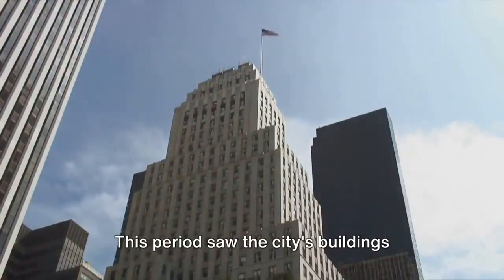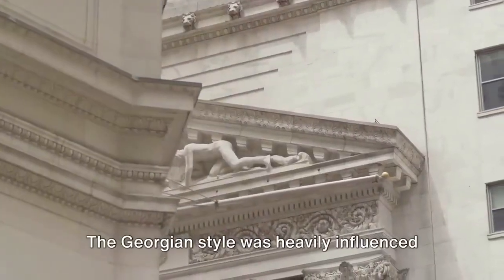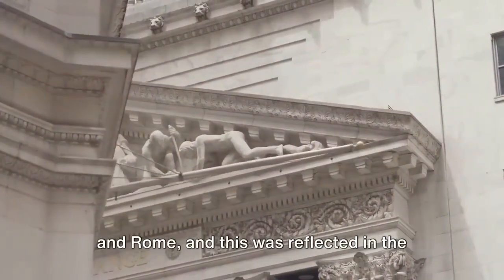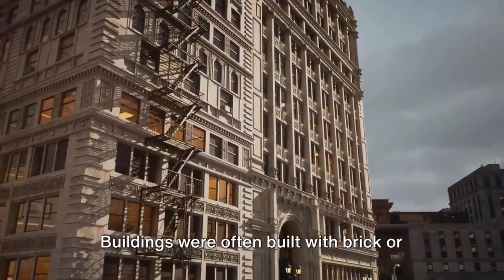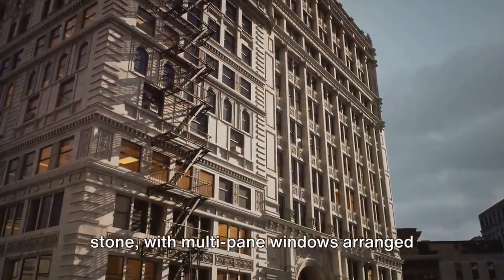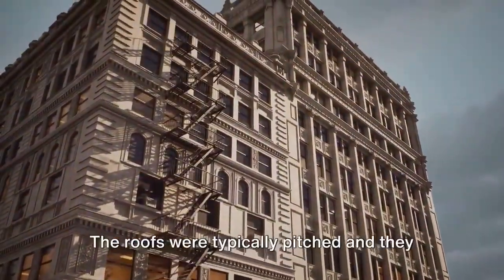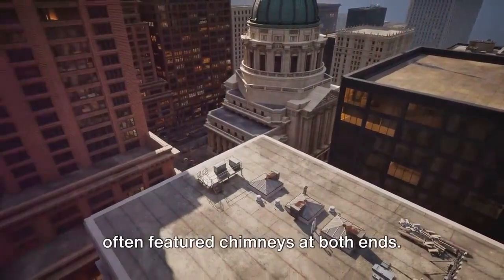This period saw the city's buildings taking on a more refined and elegant look. The Georgian style was heavily influenced by the classical architecture of Greece and Rome, and this was reflected in the design details. Buildings were often built with brick or stone, with multi-pane windows arranged symmetrically around a central door. The roofs were typically pitched, and they often featured chimneys at both ends.